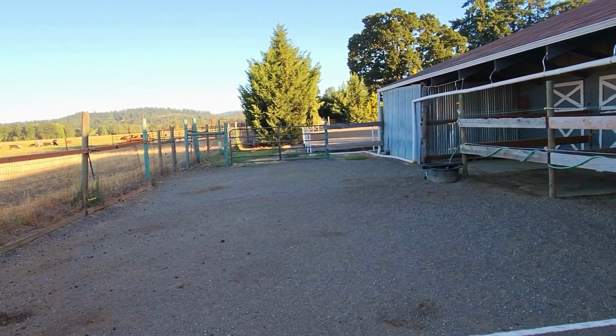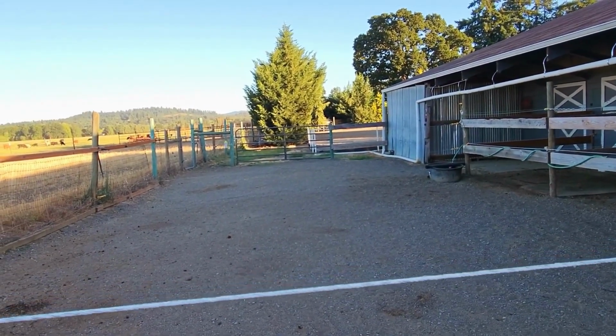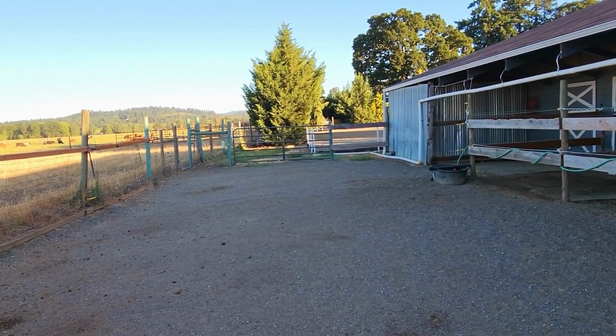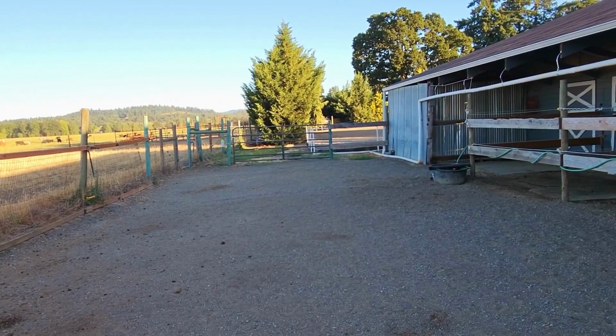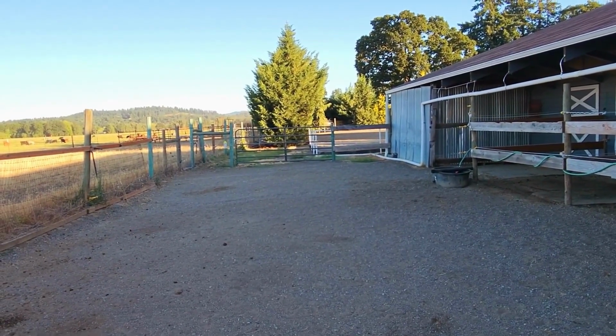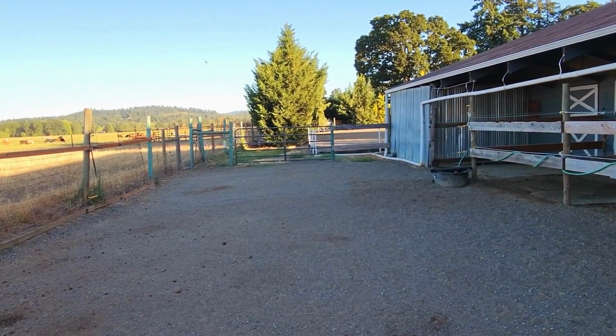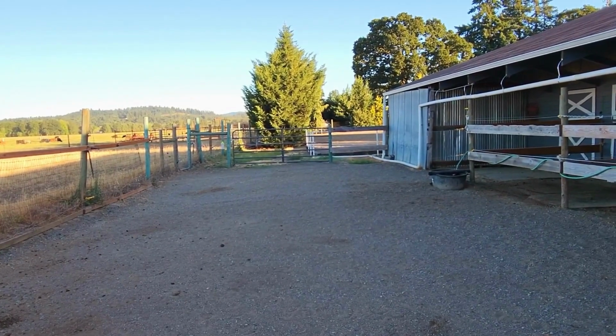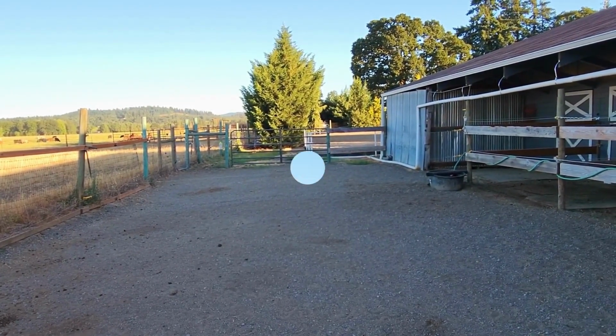So again, this is after 3 years of heavy rains, winter turnout, having 2 horses in each paddock, and it's held up really, really well. It's only now that we're having to add more topping to it. So great system, it works really well, no mud, and the horses get to be turned out all year round. So hopefully that will be of help to you.